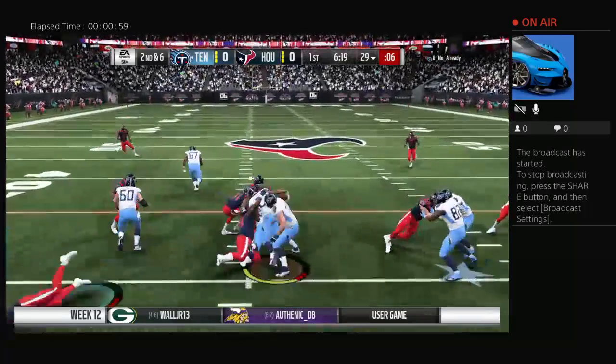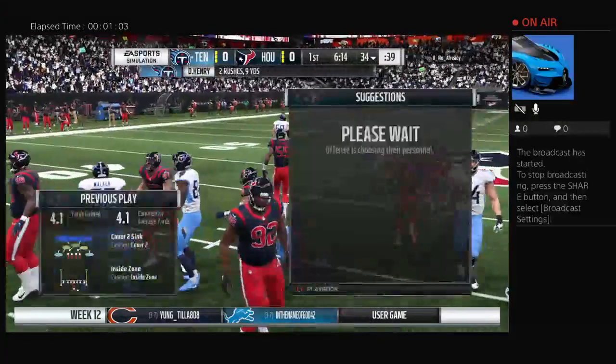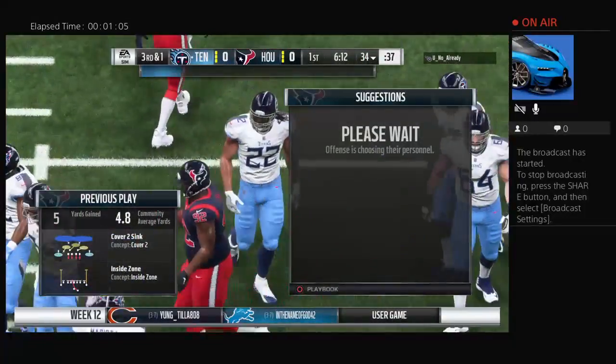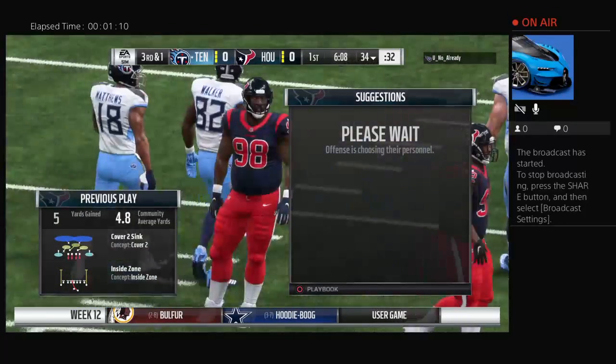On second down, here's Henry. And he'll take this up near the 35, maybe the 34. It's a 5-yard gain, but they'll still be a yard short here with third down now looming.